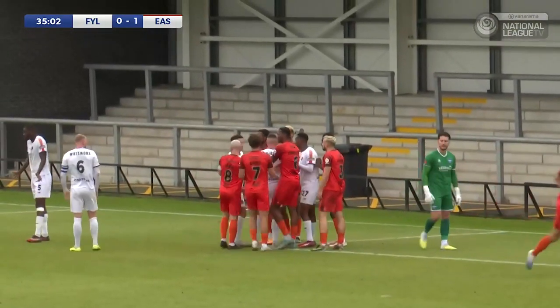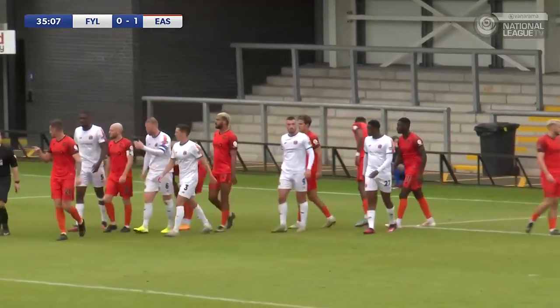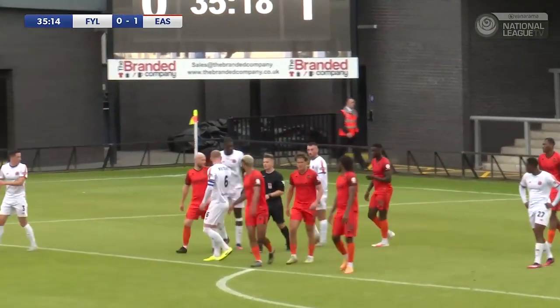I'd love to know what happened there, folks. I didn't see that in any way, shape or form, but there's a potential for a few cards here, ladies and gentlemen. The ball just got cleared. The referee has got his hand on his back pocket. Oh no.